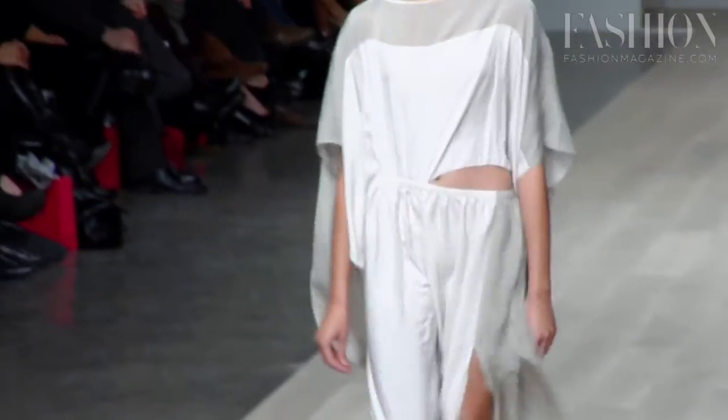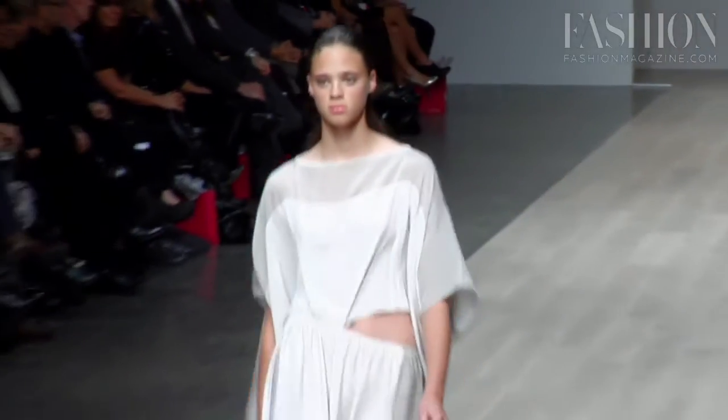Inspired by some flags that I wake up to every morning across the street from my apartment. Yeah, I just got kind of captivated by the movement, the kind of constant flutter, the qualities of the material.